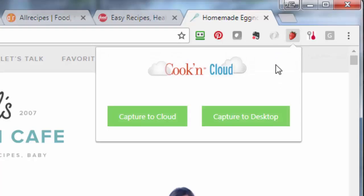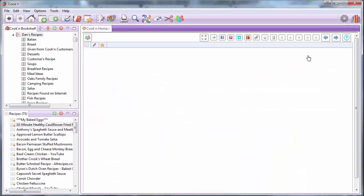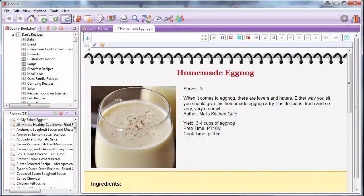Any recipe web page you're on at any point in time, you just click this and you can click capture to desktop. When you click that, look at that, the recipe is captured and saved in your cooking recipe organizer. Isn't that so much more convenient, honestly, to have it in your own personal recipe book in your software, rather than having to go to Pinterest and look for your different recipes?